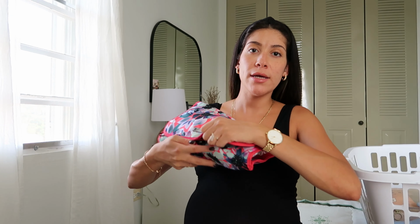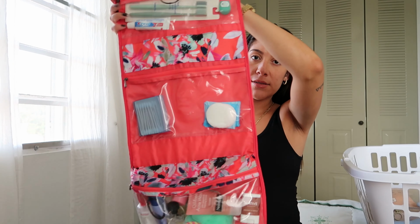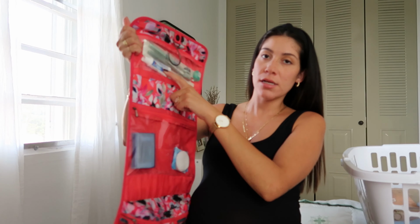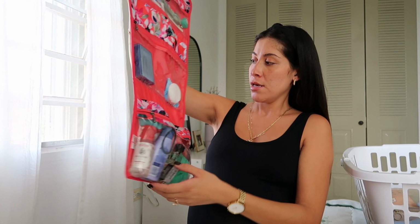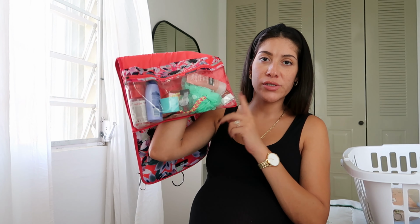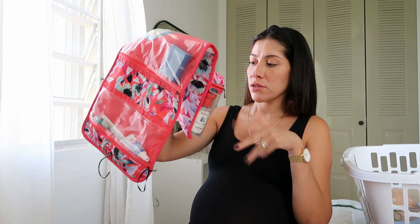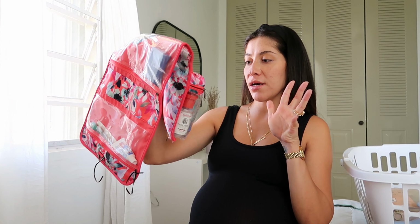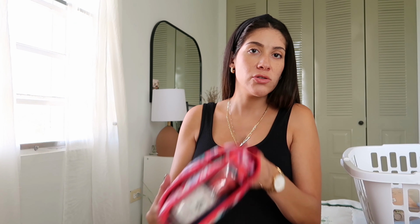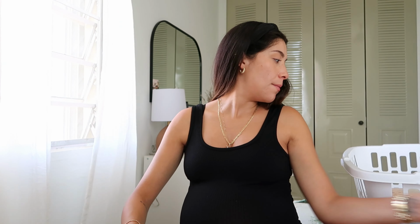Alright, staying in the realm of toiletries, I have my little toiletry bag here. It's not super overpacked. I've got some disposable toothbrushes, a little toothpaste, some floss, some makeup removing pads. I just have a bunch of travel size toiletries, face wash, lotion, body wash, a loofah, deodorant, all that stuff. So that'll be for me and Angel to both share.